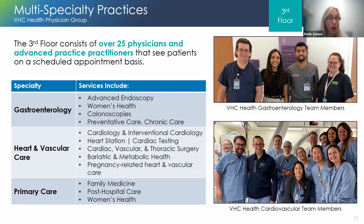Heart and vascular is also on the 3rd floor. And we've got medical and interventional cardiology. We have what we affectionately call the heart station, which has all of our cardiac testing, from stress tests to cardiac monitoring. And so that's the heart station up on the 3rd floor. Our cardiac, vascular, and thoracic surgeons are up there as well. So Dr. Ree and Dr. Garrett are up there, and they see patients up there as well.